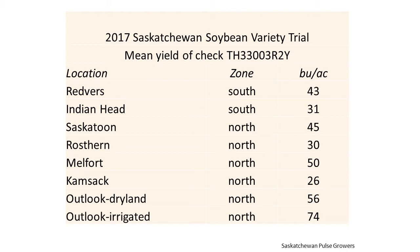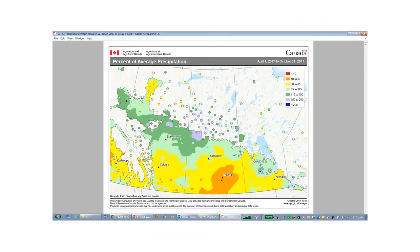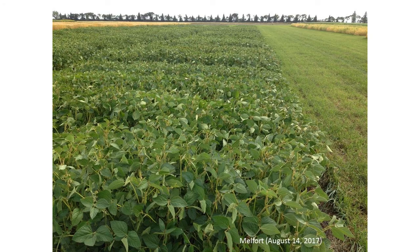I must mention that this trial was coordinated by Sask Pulse Growers starting in 2017. 2 sites were lost. Both of them happened to be in the south, so I'm encouraging them to establish a few more sites in the southern part of the province. But you can see the range of yields were quite respectable considering the drier conditions. And this slide further accentuates the fact that most of the Canadian prairie had less than 85% of average precip in this past growing season.